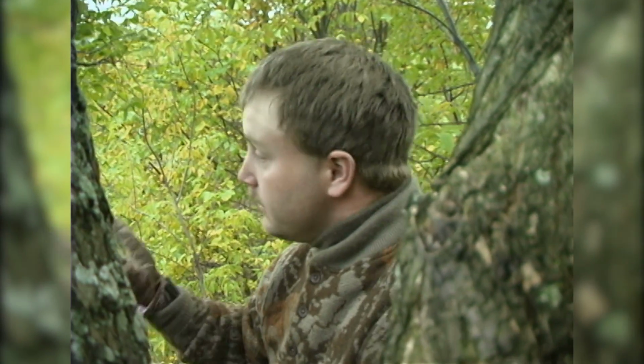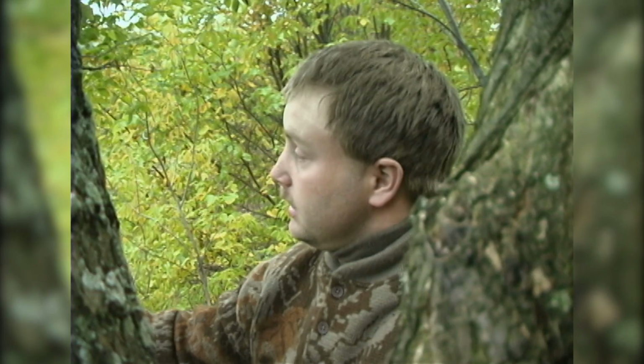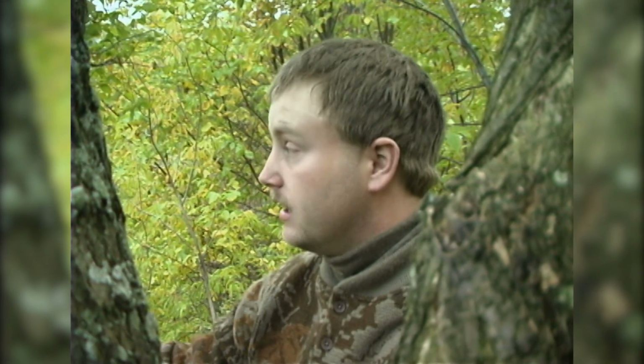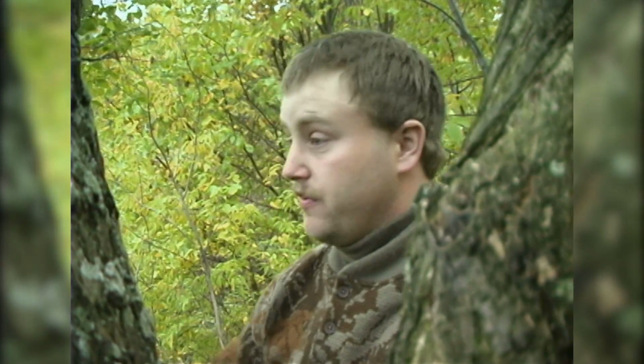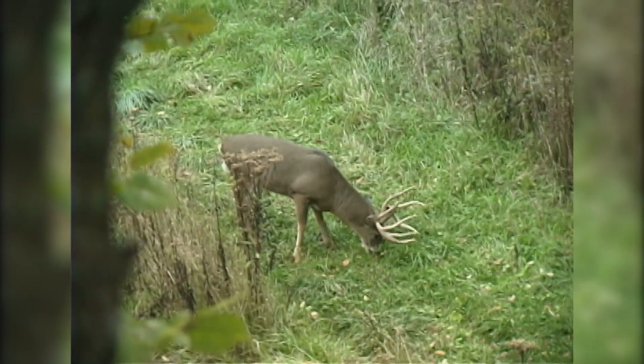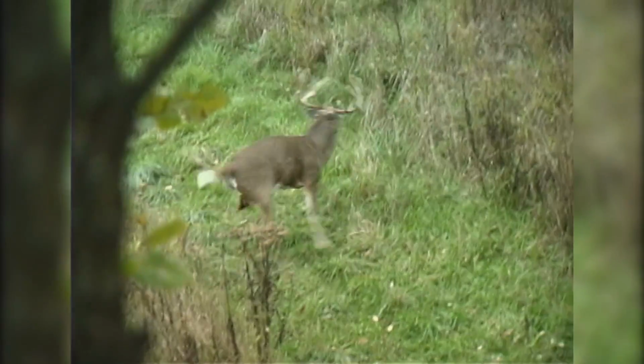Tell you what, that is the biggest buck I've ever seen, and I have worked so hard to kill that deer. If you ask anybody that knows me, I have worked and worked for that deer right there, and I just made an absolute perfect shot on that buck.